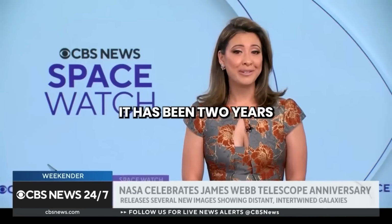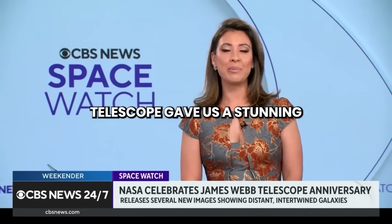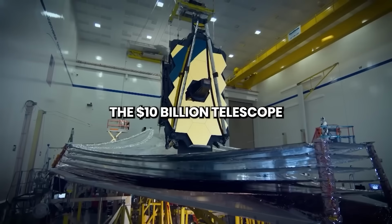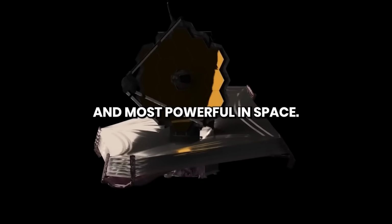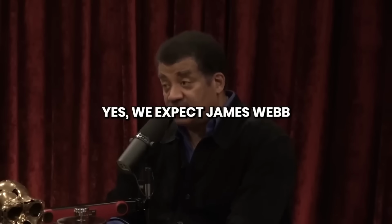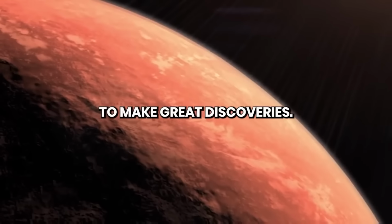It has been 2 years since NASA's James Webb telescope gave us a stunning first look at the depths of our universe. The $10 billion telescope is the largest and most powerful in space. It captured these images.